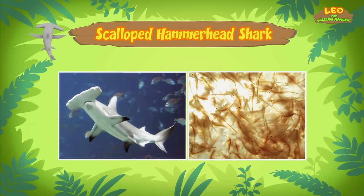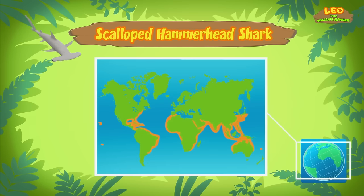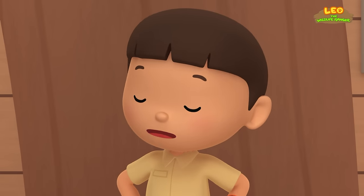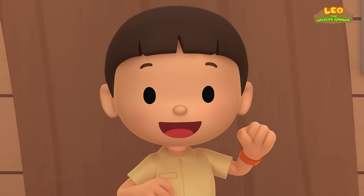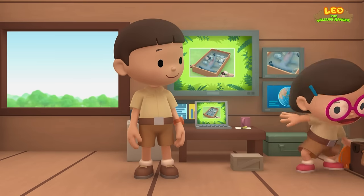By the way, scalloped hammerhead sharks live in the warm tropical waters of the Atlantic, Pacific, and Indian Oceans. The pond in our garden isn't big enough for the shark to swim in. We should bring the shark back to its home in the ocean. Come and join us. That's a great idea, Leo. See you downstairs.